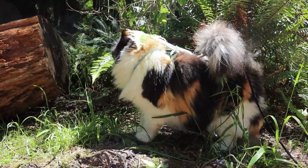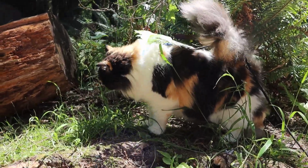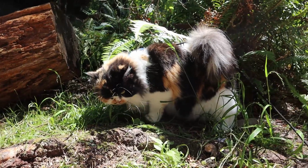Oh, you just gotta wait a second. I don't have shoes on yet. Oh boy, somebody found some ferns, but there's actually some grass she was munching on too. You don't want to eat the ferns, buddy.